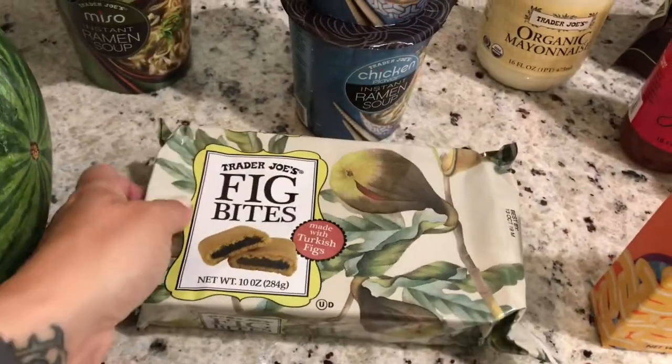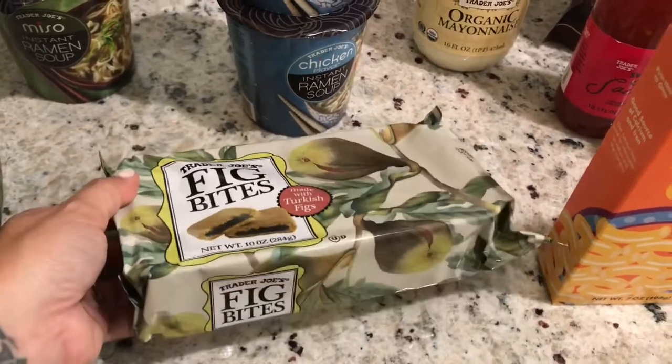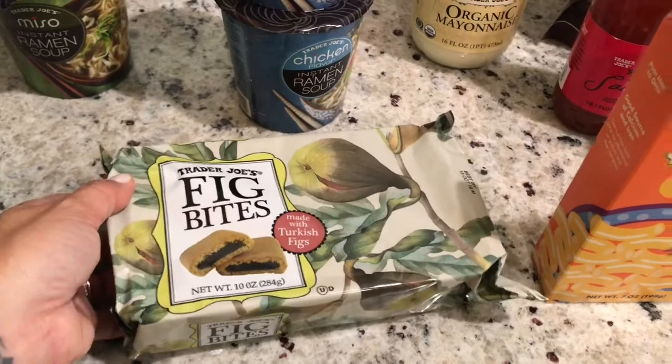Fig bites. I have to get these every time I go, and they're so cheap. They're only $2.99, so I like to have those as a healthy alternative snack, but then you still feel like you're having a treat, honestly.